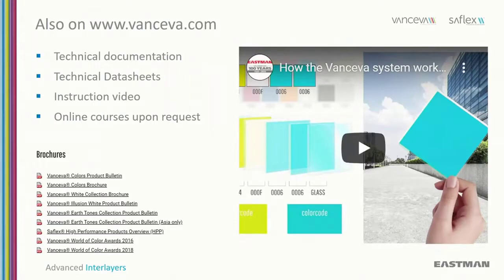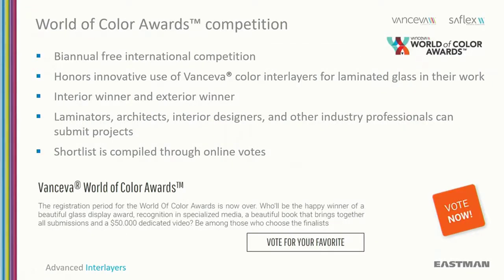Besides the light and solar datasheets, a lot of other technical information can be downloaded. You can find an instruction movie, online courses upon request, project pictures in the gallery. So this was all the technical data about the specifications of Vanceva, but I would also like to show how architects and designers can get visibility through our website with realized projects. We do this through the World of Color Awards competition. This is a free biannual international competition that honors architects, interior designers, and other industry professionals who have demonstrated the innovative use of Vanceva in their work.